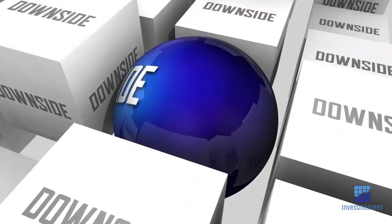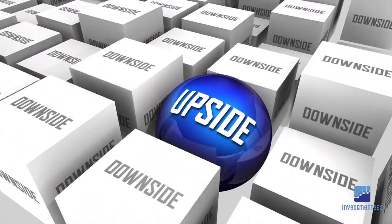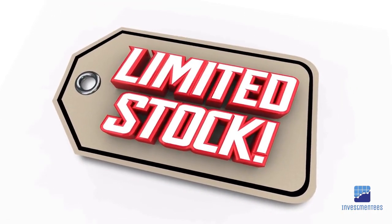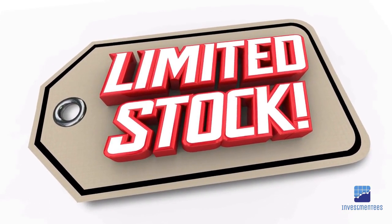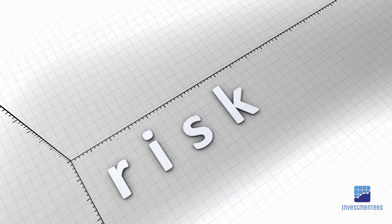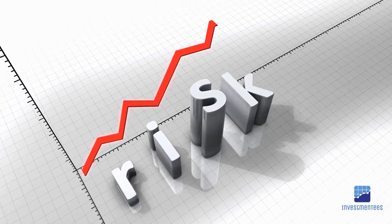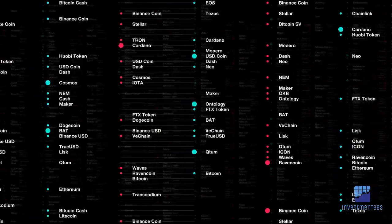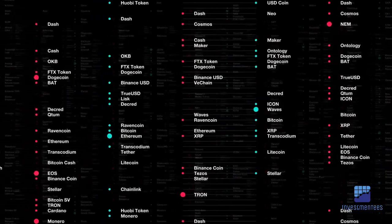Cons: Limited upside. Because index funds are designed to track the performance of a specific index, investors may miss out on some potentially high-performing stocks. No control. Investors do not have control over which stocks the fund invests in, which can be a disadvantage for those who want more control over their investments. Market risk. Like any investment, index funds are subject to market risk, and investors may experience losses during market downturns. No tailored approach. Index funds do not take individual investment goals into account and offer a one-size-fits-all approach.